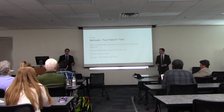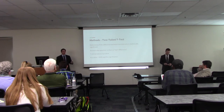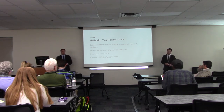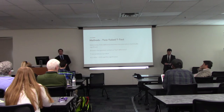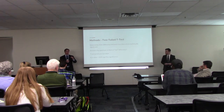Once we've created this forecast for how the system is likely to perform into the future, we can compare that to our actual performance data that was taken after a site was cleaned. We can compare these two data sets using a two-tailed t-test. A t-test tells us if the difference between two data sets is statistically significant. It answers the question: is there a real or measurable difference, or is the difference simply attributed to random fluctuations in the data? For our purposes, the t-test returns a p-value. In our test, a p-value less than 0.05 signifies that the difference between the two data sets being compared is statistically significant.